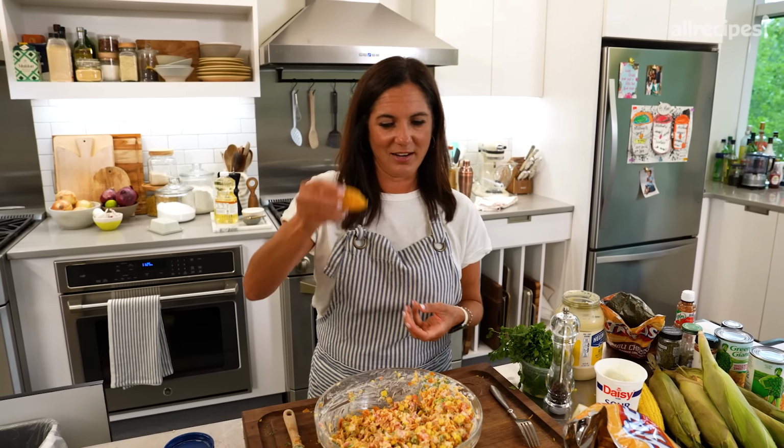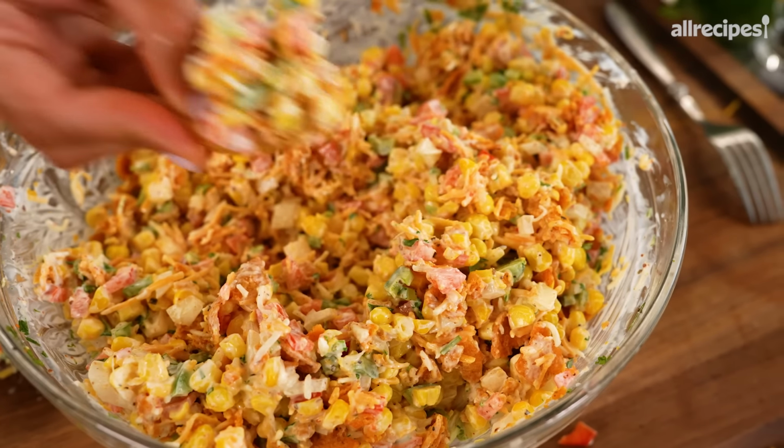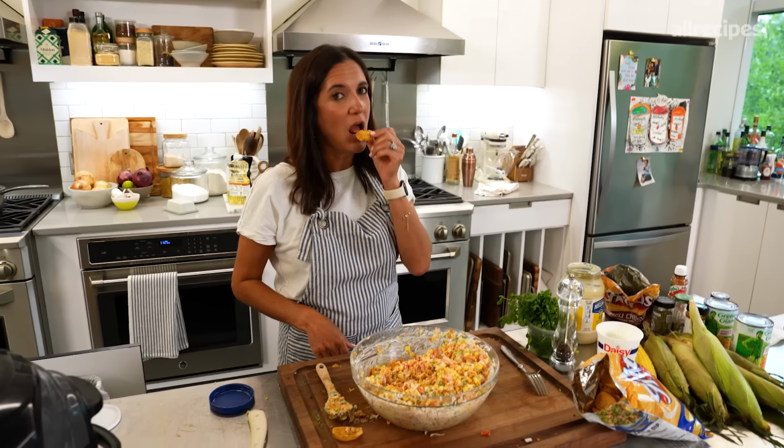I'll take double the Fritos. There's Fritos in it, and then scoop it with it. That's good. These are good ones, y'all.